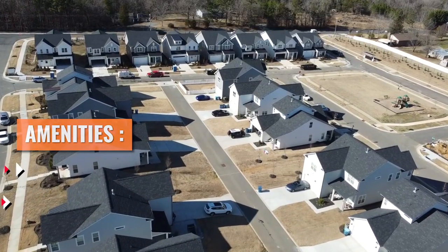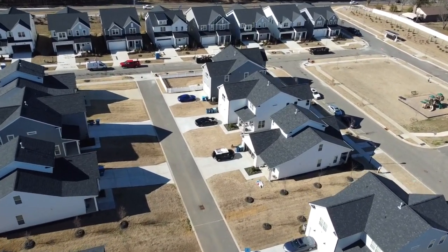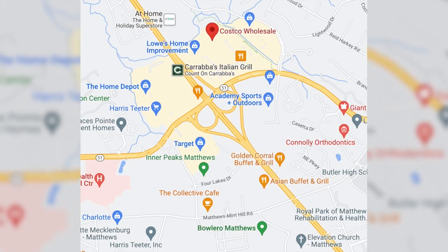The location is also great. You're in close proximity to a lot of different shopping and restaurant options. So you have a Costco nearby, Target, one of my favorites, which is Hobby Lobby. You also have a Marshall's.